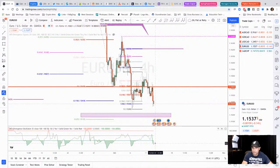But we do see the oscillator pushing up higher. So no divergence here on the 4 hour, but definitely looking for a swing to continue our push up here and then up to that level there. All right, so that's good.